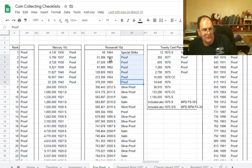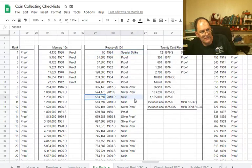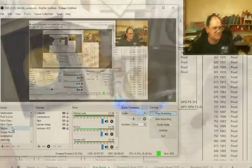proofs, all early, all the 50s. And that 64 special strike that, let's face it, none of us are ever going to have. So if you get rid of the proofs, this would be the rarest of the Roosevelt dimes right there. Well, what do you think about that?